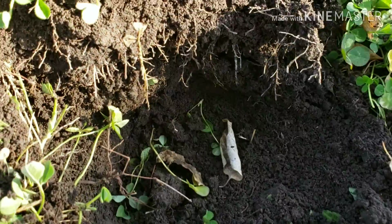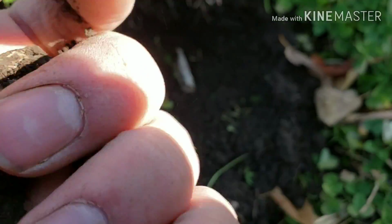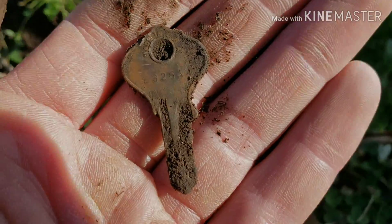Well, this one wasn't very deep at all, and I just flipped out a key, and it's got a little bit of an older look to it. Nope, maybe not. Oh well, on to the next one.